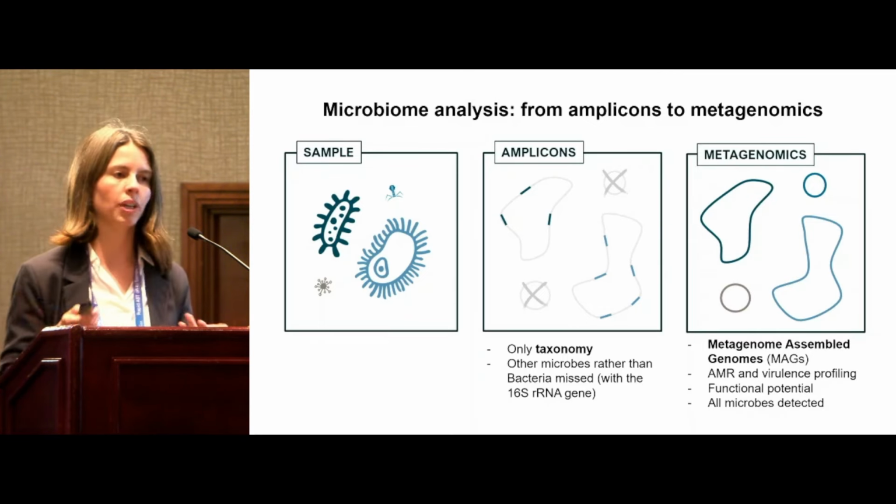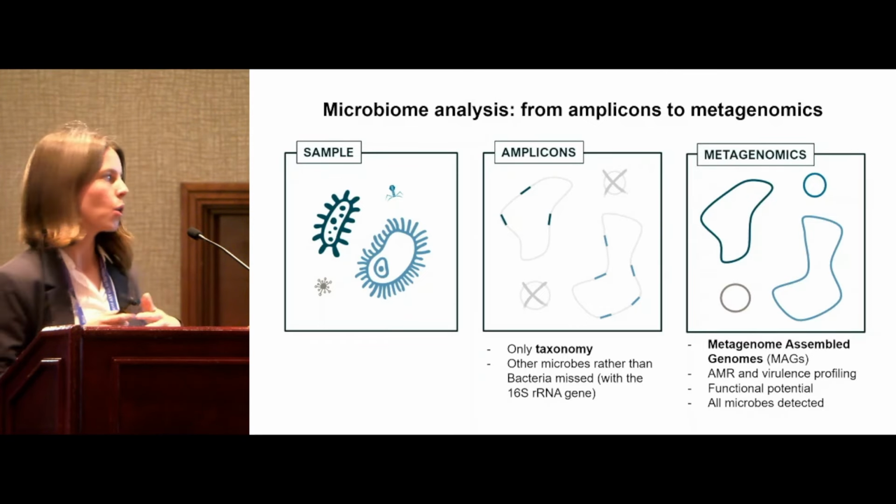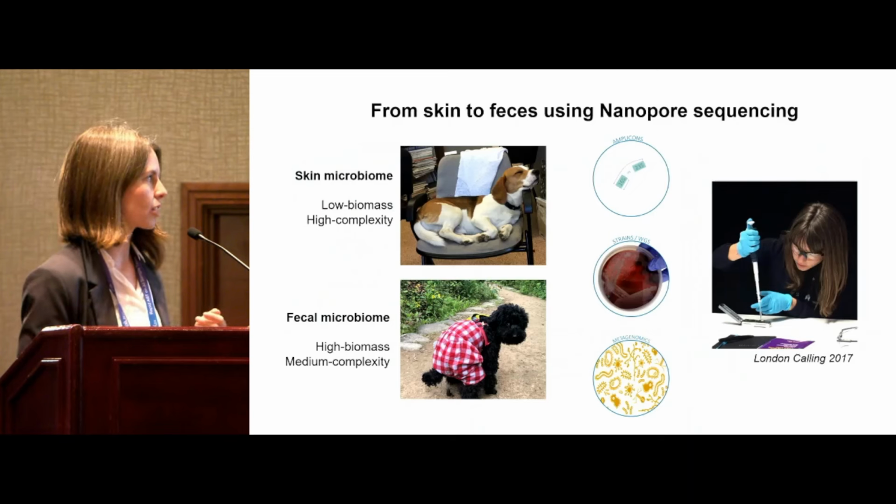On the other hand, we can also take a metagenomics approach where we sequence all the DNA there. And if we get enough depth, we can get metagenome-assembled genomes. These are genomes, so we can get information about antimicrobial resistance and the potential functions of the genomes, and we can get everything out there, not only bacteria or specific things.